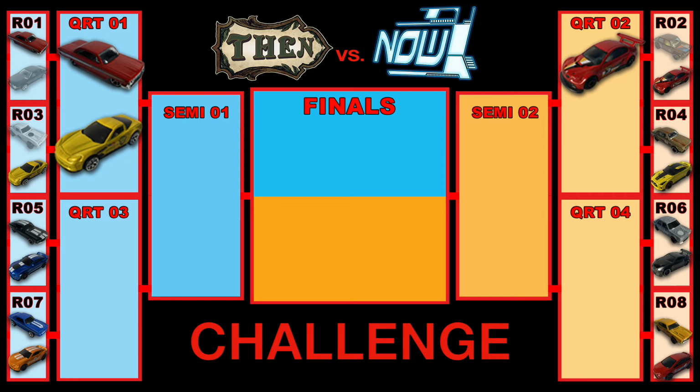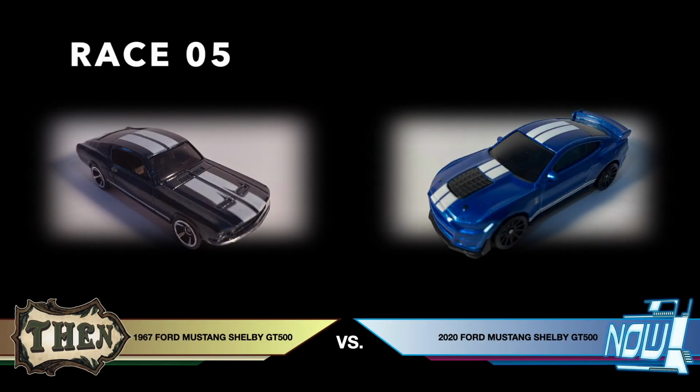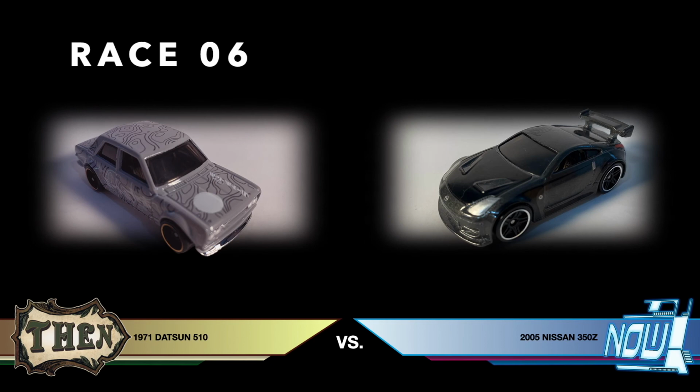But before we get to the quarterfinals, we need to get through round 1. And our next event has 3 big races. Why don't you tell us who is facing who? Race 4 is the 1972 Skyline versus the 2017 GTR. Race 5 is the 67 Mustang GT versus the 2020 Mustang Shelby GT500. Race 6 is the 71 Datsun 510 versus the 2005 Nissan 350Z.